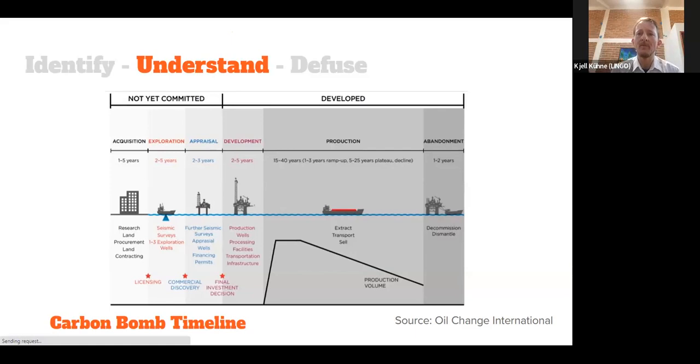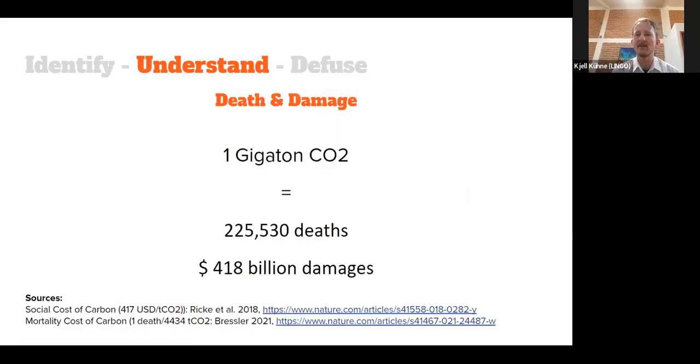Now, another angle on these projects that is not being used so much by companies and by governments when they plan or allow these projects, and that is looking at the death and damage caused via climate change from these emissions. And there are peer-reviewed studies out there published in Nature that have quantified the social cost of carbon and the mortality cost of carbon.